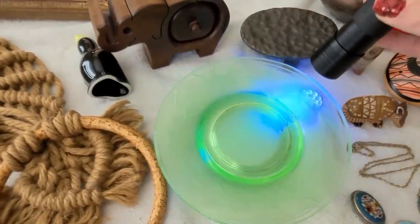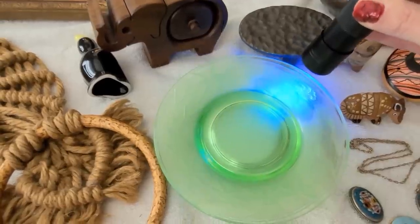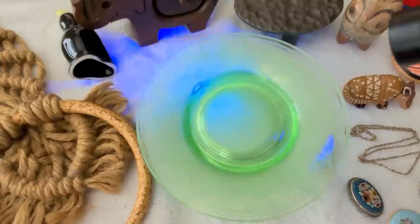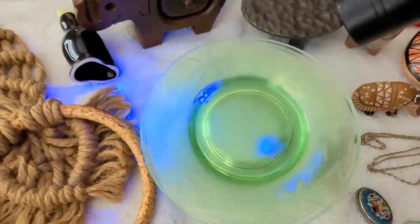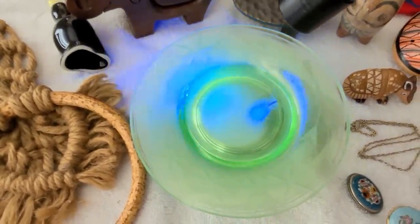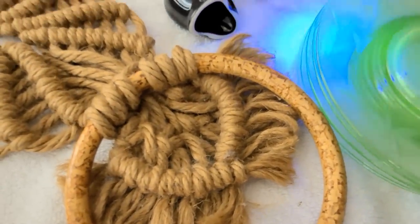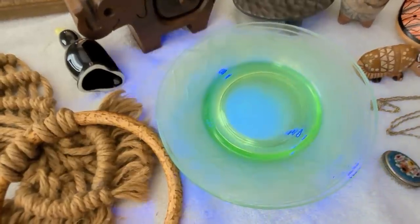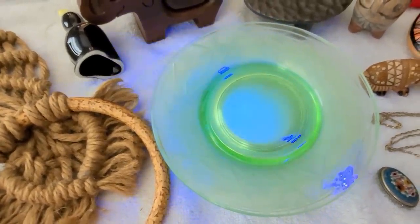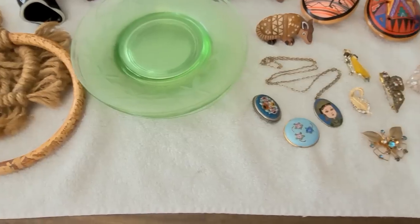What I'm going to do is after this haul, I will pop these into my light box and give you an even better view of the uranium glow of these plates. I got six of them for $20. Super deal. I am going to ask $12 to $15 a piece.